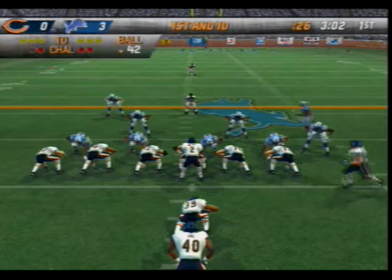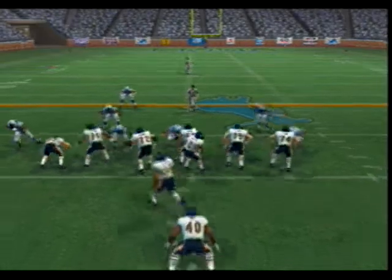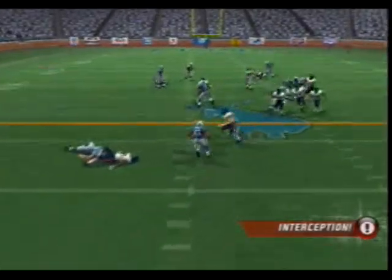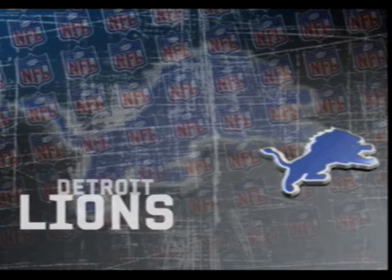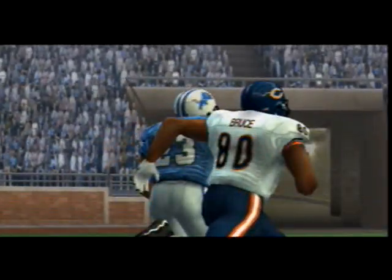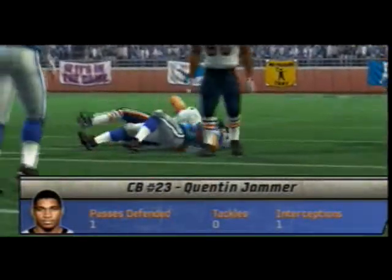The Lions come out in a 4-3. On first down, gets the pass off. Quentin Jammer has it. He anticipated that one perfectly, and he's right there for the interception. He's one of those guys who's always prepared. He watches film, studies plays, learns tendencies. Let me tell you, he's going to be one heck of a coach someday if that's what he wants to do.